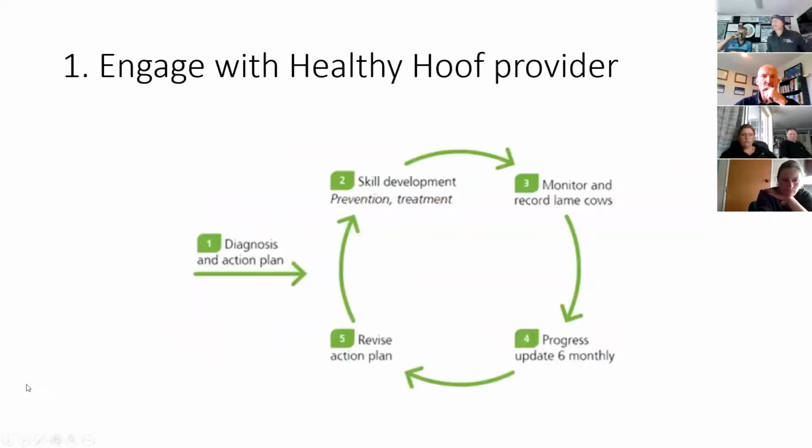So we engaged with a Healthy Hoof provider. So Bill Hancock is our Healthy Hoof provider at Cambridge Vets there. The process that they effectively use is to diagnose and create an action plan. And then we look at the skills that are required and making sure we're monitoring the cows, and then checking in on progress, and then being able to revise and continually tweak the plan. So that was an integral part of the process that we were to use. DairyNZ manages the Healthy Hoof program, and all their trained providers are on their website. So you can look up your vet clinic to see if they've got somebody within their clinic who's able to provide that sort of advice through the program.